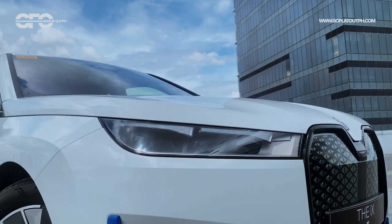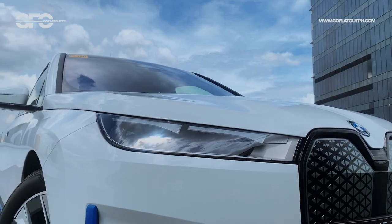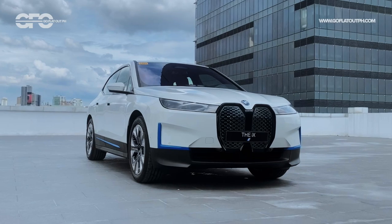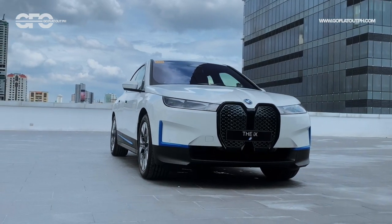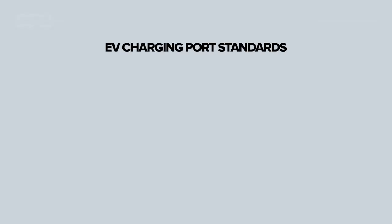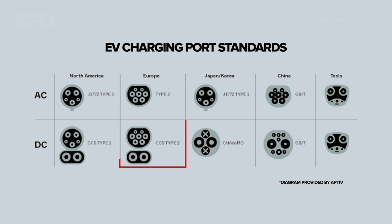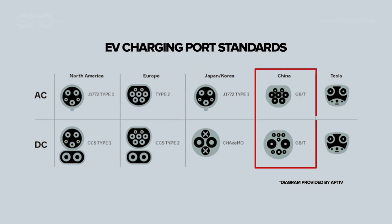Just like your smartphone, there are also various charging port standards that we have to talk about first. And unfortunately, you have to deal with at least 5 different charging port standards. You have CCS1 and Type 1, which is used in North America. CCS2 and Type 2, which is now fast becoming the global standard. And then you also have Japan's CHAdeMO and Type 1, China's GBT, and of course, Tesla's own charging standard.